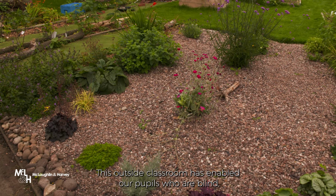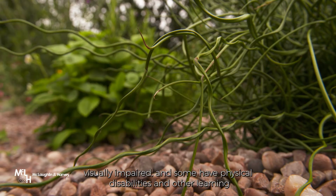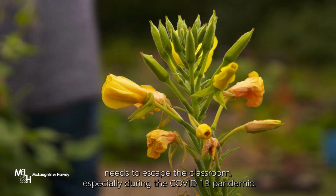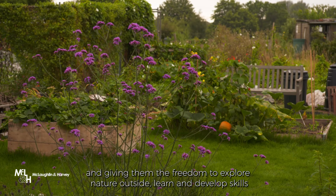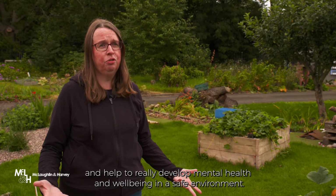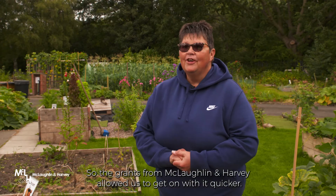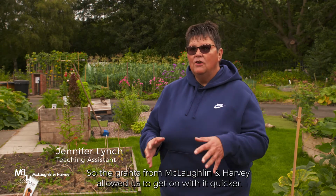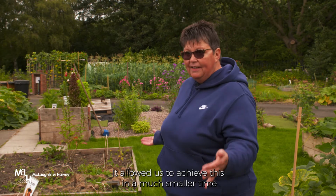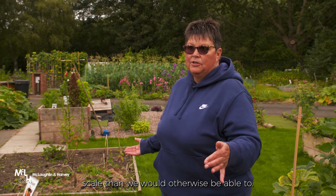This outside classroom has enabled our pupils who are blind, visually impaired, and some have physical disabilities and other learning needs to escape the classroom, especially during the COVID-19 pandemic, and given them the freedom to explore nature, outside, learn and develop skills, and help to really develop mental health and well-being in a safe environment. So the grants from McLaughlin and Harvey allowed us to get on with it quicker. It allowed us to achieve this in a much smaller timescale than we would otherwise be able to.